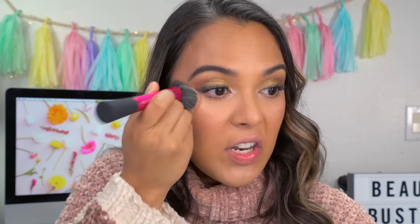Bam, bam, bam, bam, bam. This is a frosty color, so it will definitely look better on people that aren't as tan as myself. I feel like everything is melting off. That was not a good idea. Pretend none of that happened.